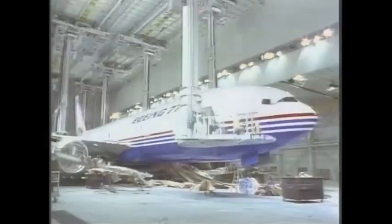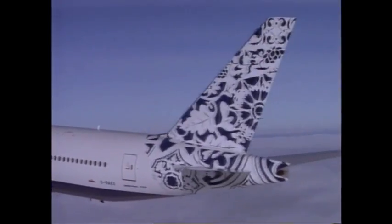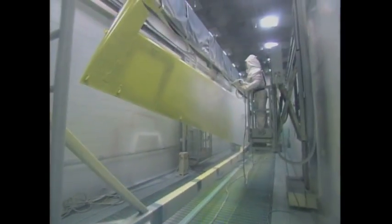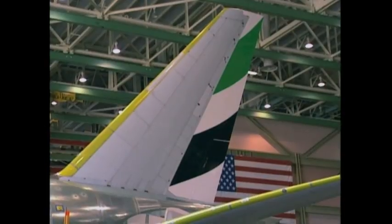What's the most challenging logo? Right now, probably British Airways. British Airways? Yeah. That's because the British Airways tail sections sport a variety of complicated designs. Some parts must be painted before they're put on the plane. For instance, the rudder, which has to be carefully balanced when installed.